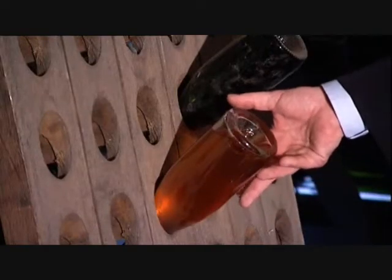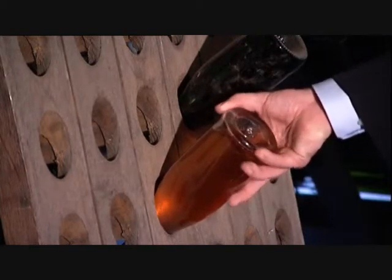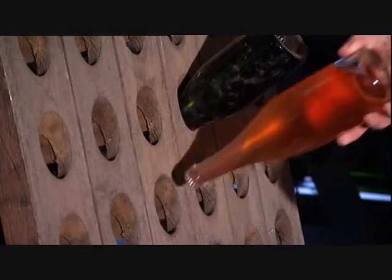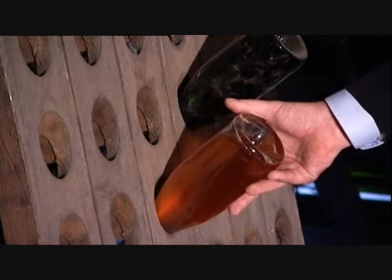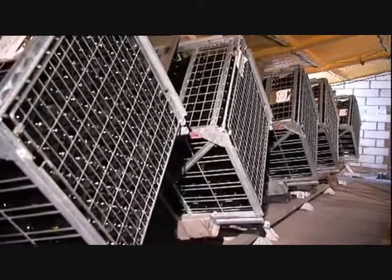In the old days, remuage would have been performed by hand using these riddling crates, and a quarter turn would have been made to each bottle of fizz as it was being riddled. And that would have moved the yeast just a little bit of a turn each time, and that process would have taken 5 or 6 weeks. Now it's done using the gyro pallets and takes a mere 5 days.